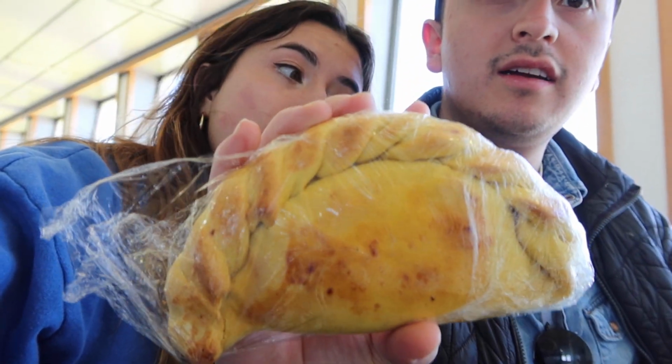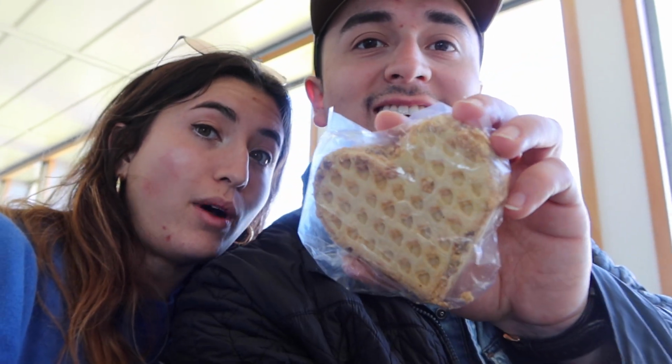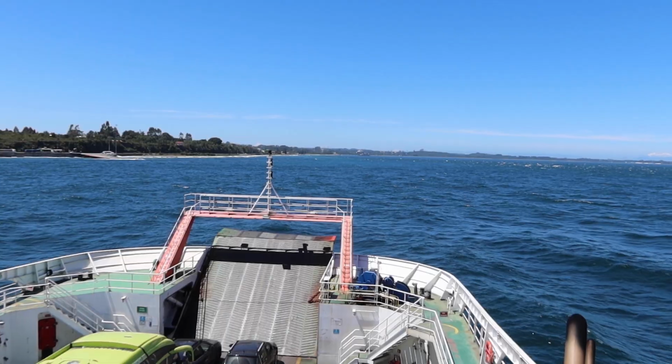Corredor on our way to Puerto Montt and Puerto Varas. And Titi bought a, what'd you buy? Empanada de manzana. ¿Y qué más? Y un waffle. Y un waffle. Waffle. Oh, es waffle. Ajá. Pucha, dije waffle. Es como un pie en una empanada. Me gusta.